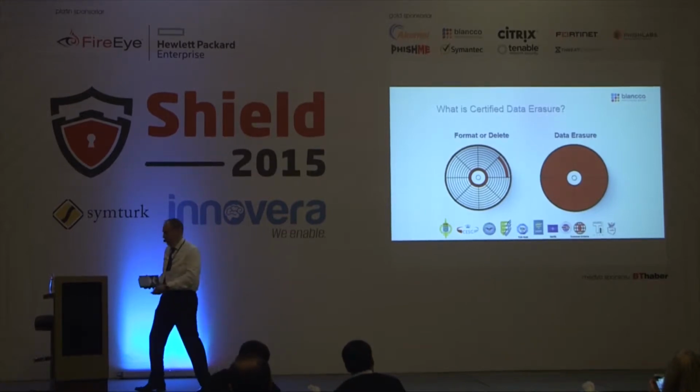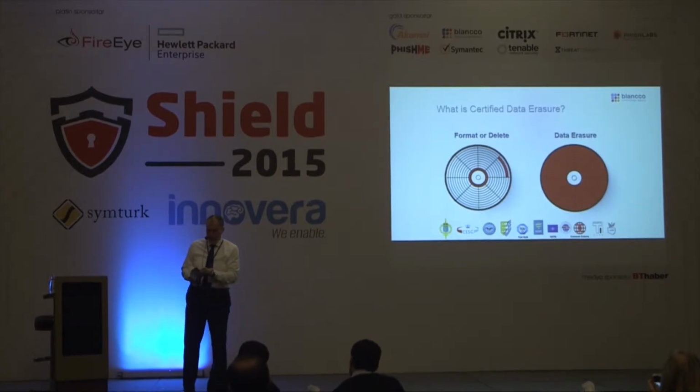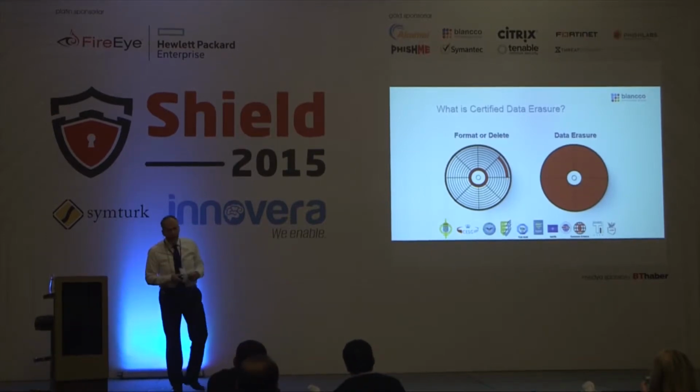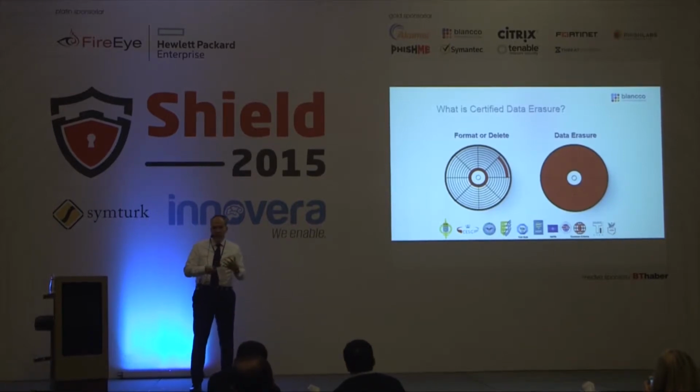And as you know, the allegory here is that you have a book, and then you format the book. You take away only the index. And when you take away the index, what do you have left? You have the data left here. So when the data is left somewhere, someone has tools to recover it, period. But if you do certified data erasure using, for example, our software, using one of the 19 different algorithms you can select, it's permanently gone.